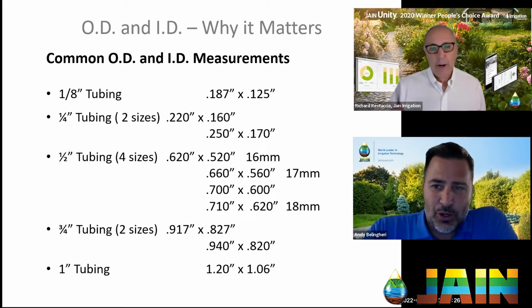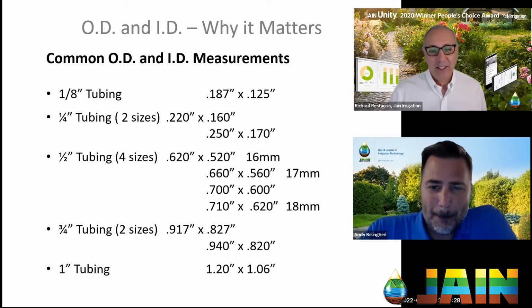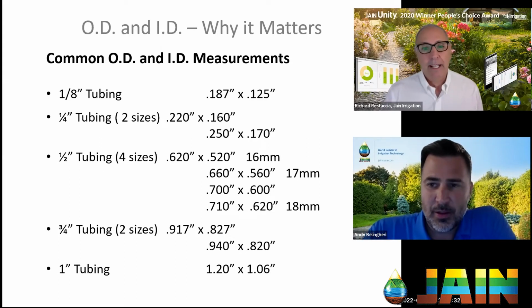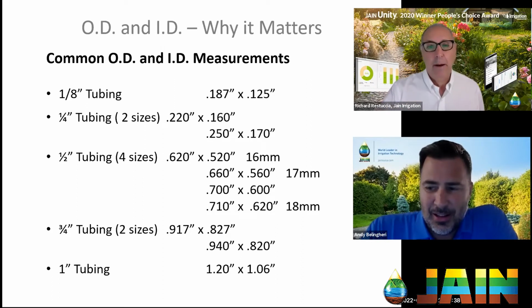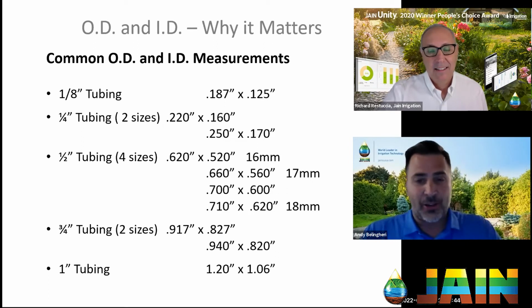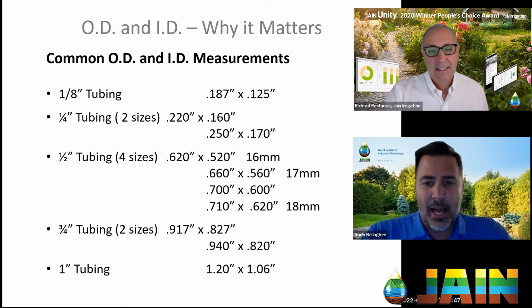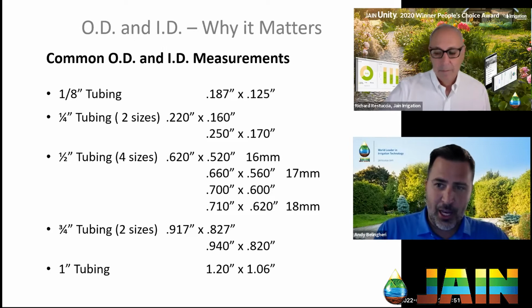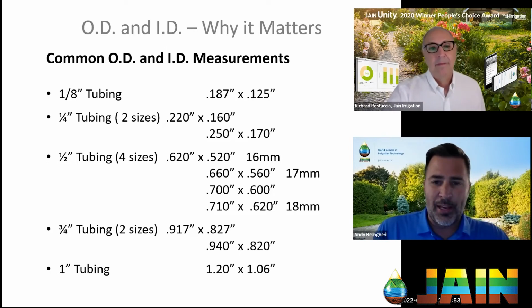So Andy, we have a quick question coming in, and that is, okay, so I know how I can measure the outside diameter of my tubing, but do I really need a micrometer? What do I need to measure the inside, or where do I find out what that number is? Yeah, so I've got a caliper at home that you can measure things outside or inside. You don't even need that. If you have the packaging of the tubing, it'll say on there what the ID and OD is.